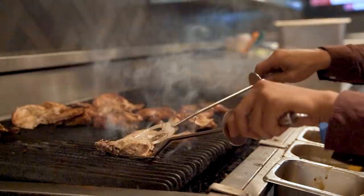So even though they barbecue it a bit charred, inside it's juicy. The more you eat, the more flavor you get. And then the more intense that hot will get also. Yeah. You're like, wow. Okay, so now we move on to the mains.